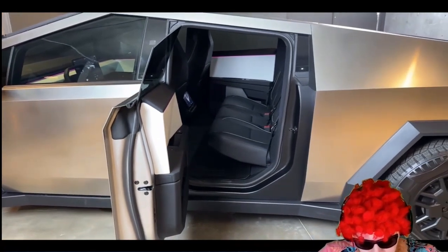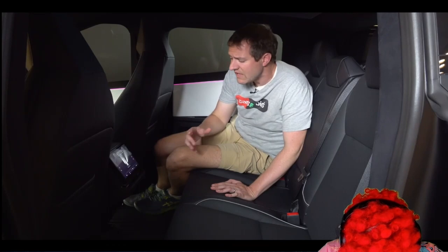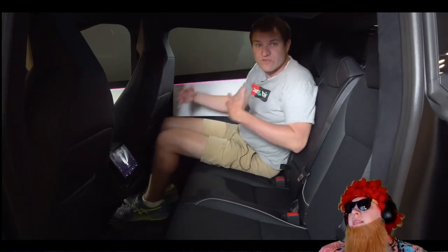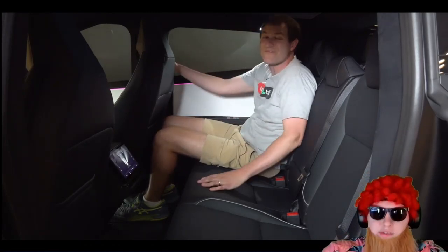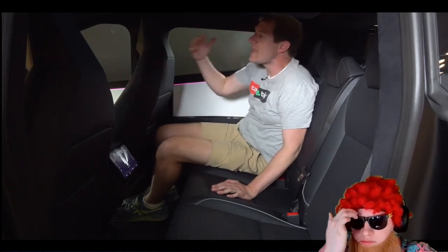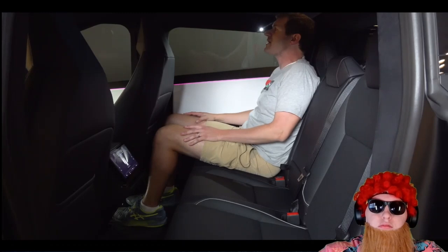Now, once you're back here, a couple of interesting quirks, and the biggest is actually a surprise. There's decent space back here. Given the overall length of the truck, I assume there would be good leg room, knee room, hip room, that kind of stuff. And there is. But given the design of this truck, I thought headroom would be compromised, but it isn't. I'm pretty tall, and sitting back here, I can sit.